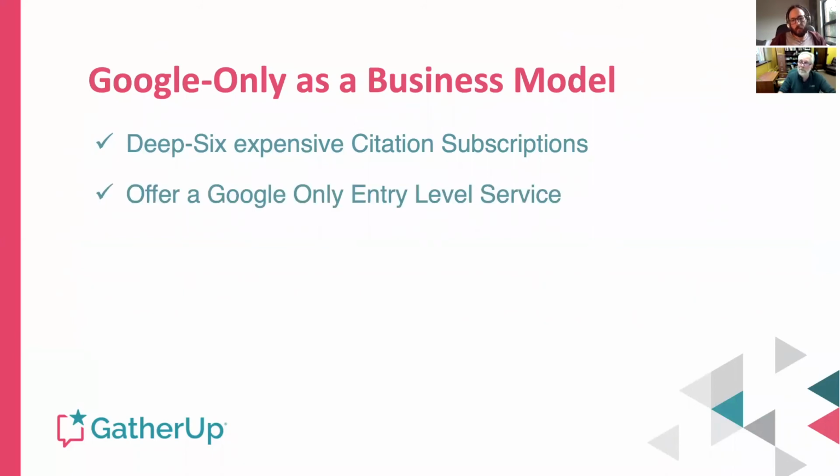I mean, certainly businesses need to be found on Uber and Lyft and Apple. So you need to verify those, and those may be absolutely critical. And I think you want to be sure they're found on Facebook and Yelp and Foursquare and even Bing. But I do believe there's a market for agencies to offer a Google-only entry-level service as a sort of a lead-in to a higher value package.